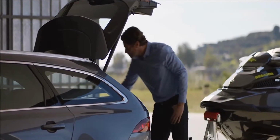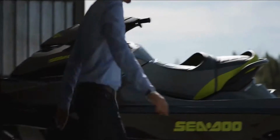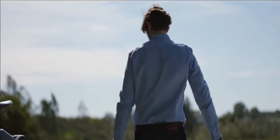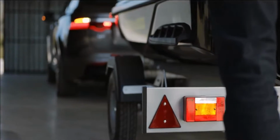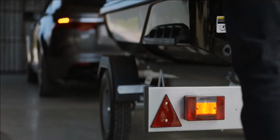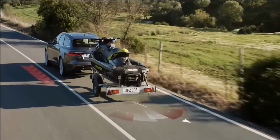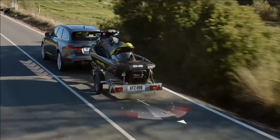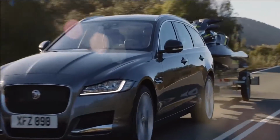Hidden until needed, an electrically deployable tow bar is available. Checking electrical connections is easy with the Towing Lights Test feature. A comprehensive light sequence can be activated at the press of a button located in the boot. Trailer Stability Assist helps to detect trailer sway and applies a gradual speed reduction to assist driver control.